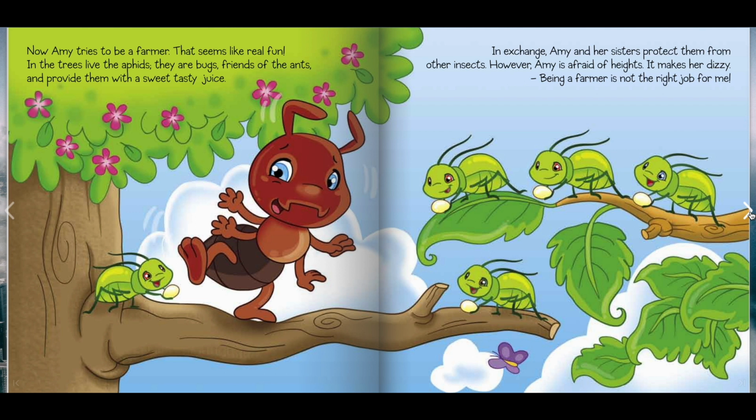Now Amy tries to be a farmer. That seems like real fun. In the trees live the aphids. They are bugs, friends of the ants, and provide them with a sweet, tasty juice. In exchange, Amy and her sisters protect them from other insects. However, Amy is afraid of heights. It makes her dizzy. "Being a farmer is not the right job for me."